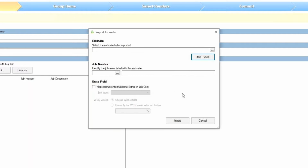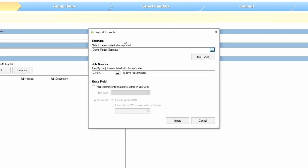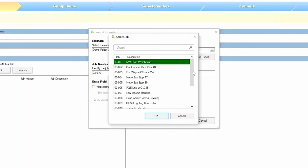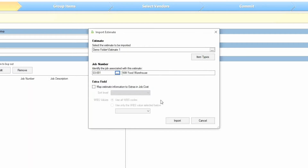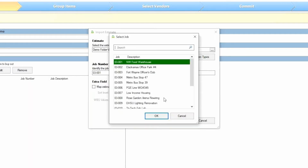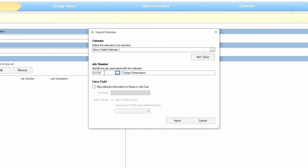We're going to pull from the job. I've got this one right here that we were just looking at. And if you're looking at Sage 300, again, we integrate with Sage 300, Sage 100. We can pull up the job list that exists in here. I've got today's presentation in here, of course, but here's an entire list of those jobs. Oh, and actually I want to select this one, so we're good to go. By the way, that pulled that from the estimating as well. So it's already pulling in those details.